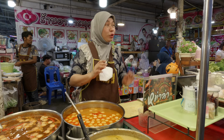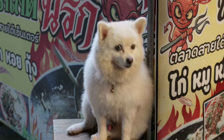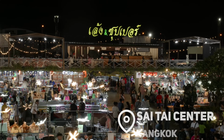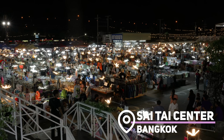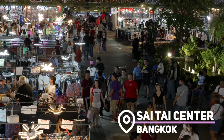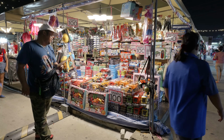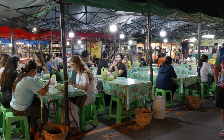All right, guys, welcome back to the channel. Tonight, start of a new series, nighttime in Bangkok. So I'm at one of my favorite night markets in the whole of the city. We're at Sai Tai Center, which is one of the best, in my opinion, night markets in the whole of Bangkok. We have got absolutely everything here. This could be a provincial market in any town in Thailand.